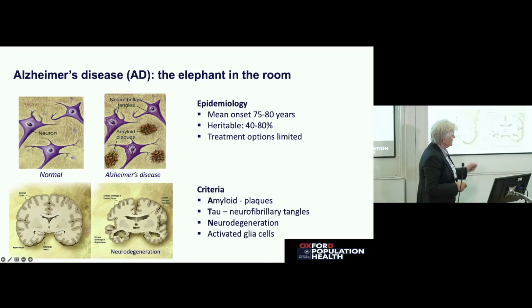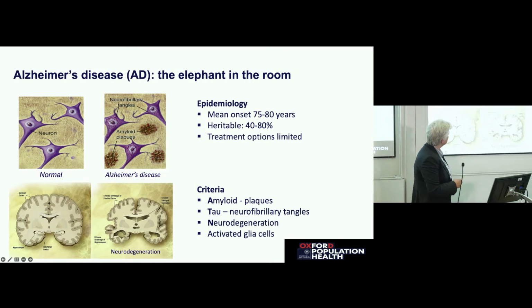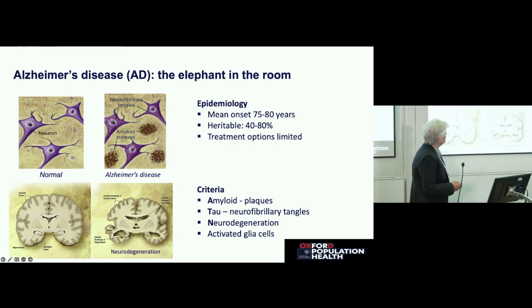So the criteria, it's amyloid, and amyloid is in between the neurons. These are these purple plaques that are in between the neurons in the brain, and tau, which is the aggregation of a protein that you see in the neurons itself. And of course there's neurodegeneration, which most likely is the cause of the cognitive dysfunction.